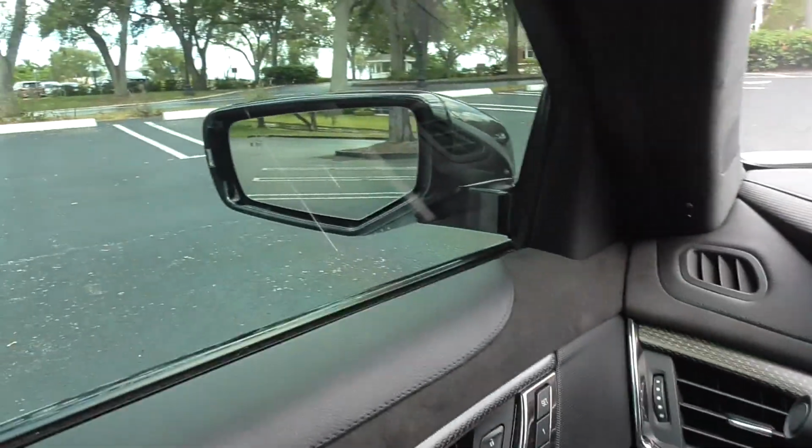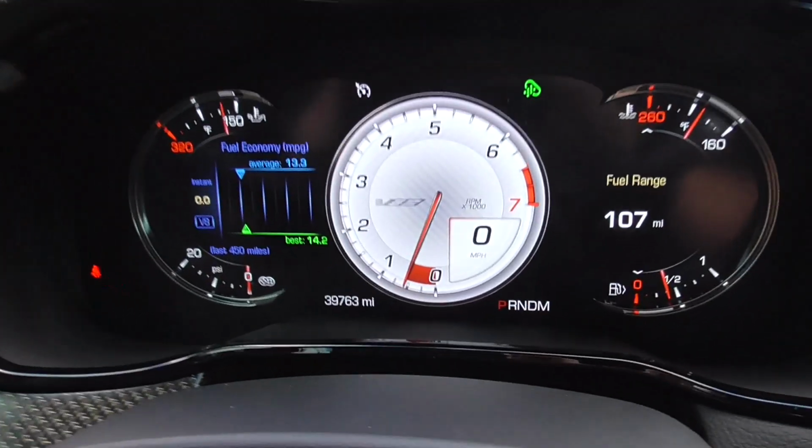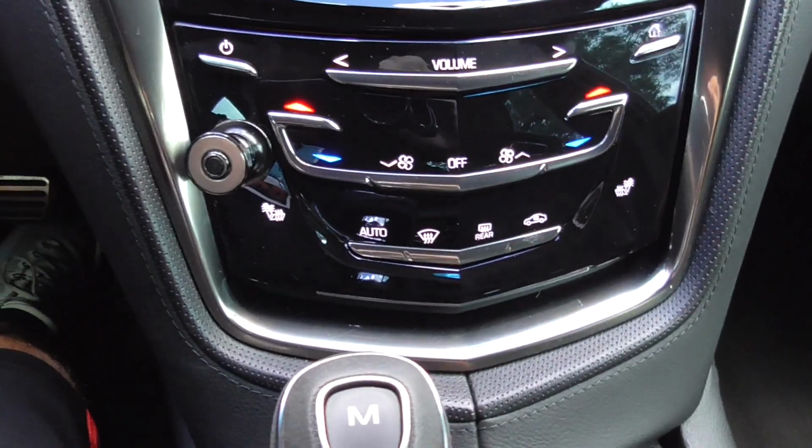You've got blind spot monitoring, parking sensors front and rear, adaptive cruise control, lane keep assist, a full digital gauge cluster with a information center, very, very ice cold AC, heated seats. I mean, what more can you want?